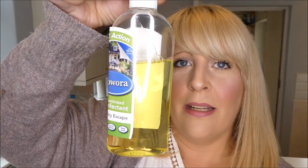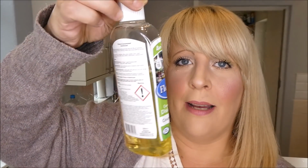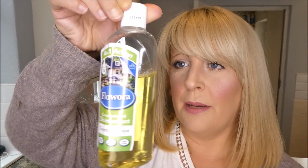I mean, look at that. I know it's Poundland, but come on. I just find that really bad. That shouldn't have come off the line like that, but it doesn't affect the product inside.